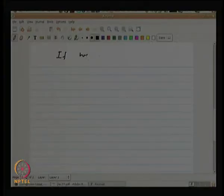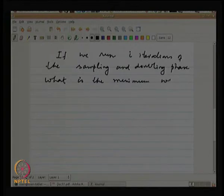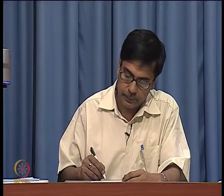So, if we run, let us say, I iterations of the sampling and doubling, so there are k elements in the optimum set cover. Okay, we will make an assumption that we know k. If we do not know k, we will see what to do later. Suppose the optimum set cover has size k.